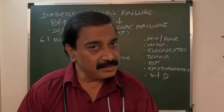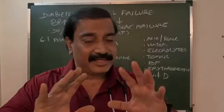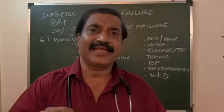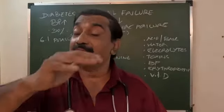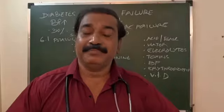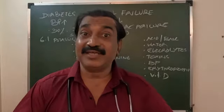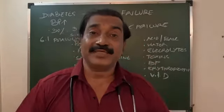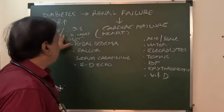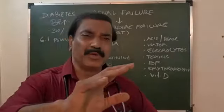All of them have pedal edema, that means edema in the feet. All three patients were pale. One had 4 grams, one had 6 grams, the other had 5.5 grams hemoglobin. So hemoglobin is also low. Low hemoglobin, pallor, pedal edema, puffiness of the face, and breathlessness. So the ejection fraction is 30%, which means cardiac failure, and serum creatinine is 3.5, 4, 4.1.